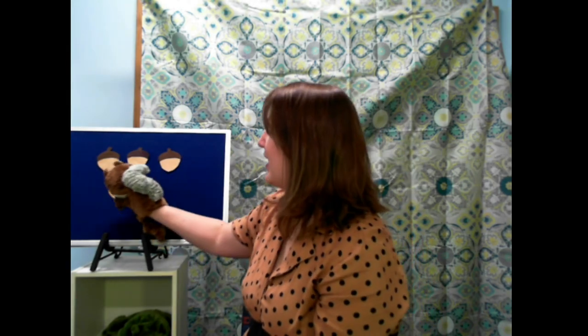Down around the corner by the old oak tree sat four little acorns looking so yummy. Along came a squirrel with his big bushy tail. He took one acorn and ran off down the trail. Ah, there he goes. He's gonna bury that one in a different spot. Do you think you'll be able to find that later? Okay. How many acorns do we have left? One, two, three acorns. Three acorns are left.